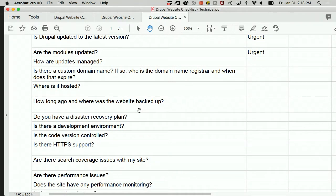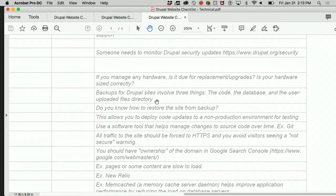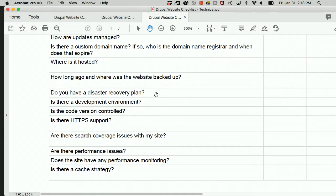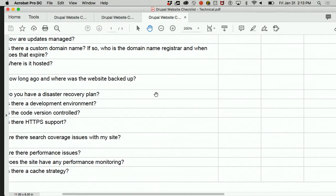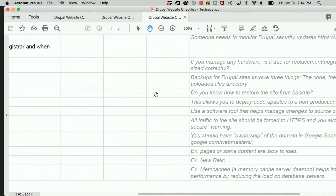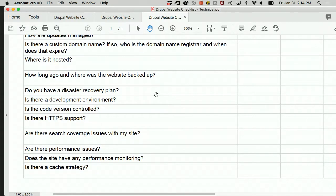How long ago and where was this website backed up? Was it even backed up? And noting that backups for Drupal sites involve three things: the code, the database, and the user uploaded files directory. Do you have a disaster recovery plan? Do you know how to restore the site from backup? If you don't, then it's definitely a disaster.